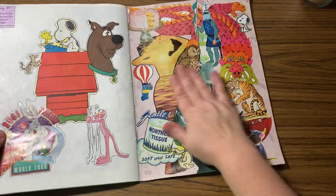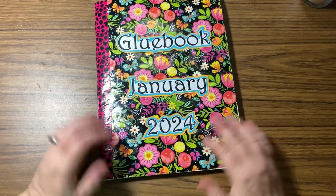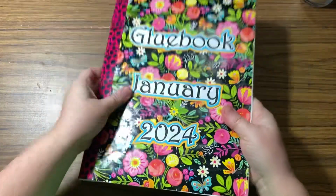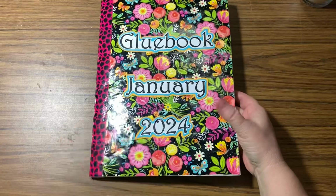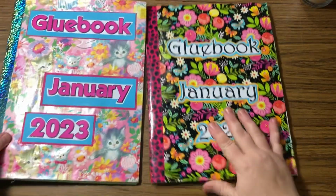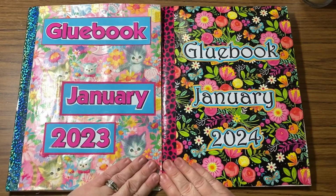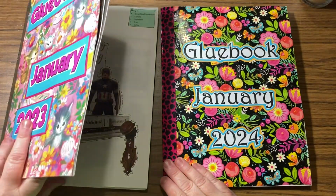So that is everything. That's Gluebook January 2024. If you haven't done it, don't worry. It doesn't need to be done at any specific time. Like I said, I'm going to go back and do 2022 so that it's the same size as these two, and not in with a bunch of other stuff, because right now it's in a book, so I'm just going to redo it.